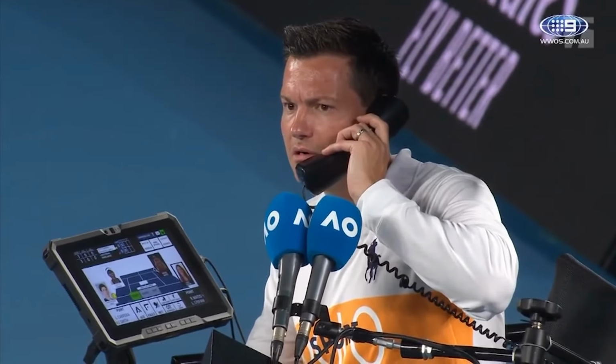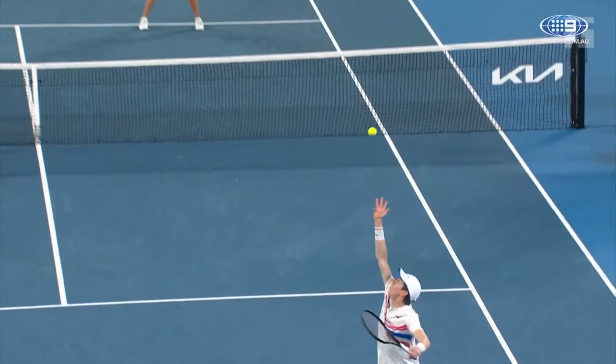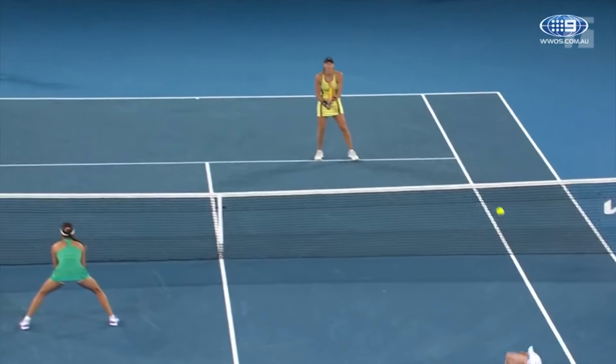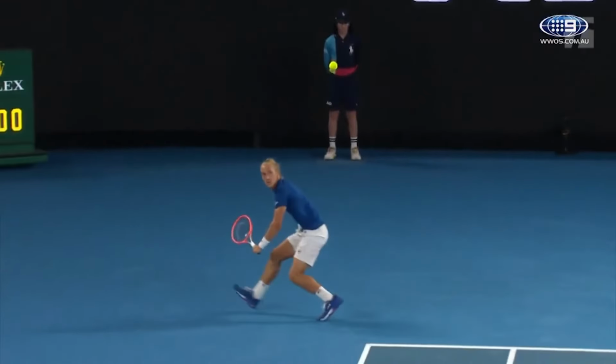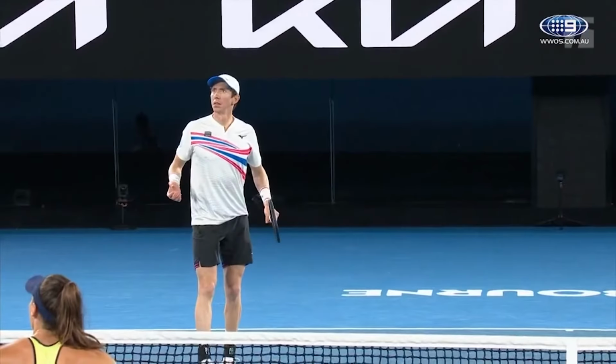So just not sure whether the machine's on because that serve did look in. Let me just quickly double check, but it looks like they were the wrong box. Yeah. Have a look at the replay. This certainly isn't a fault. They were all a little bit stumped.